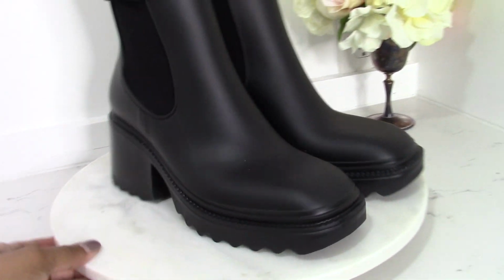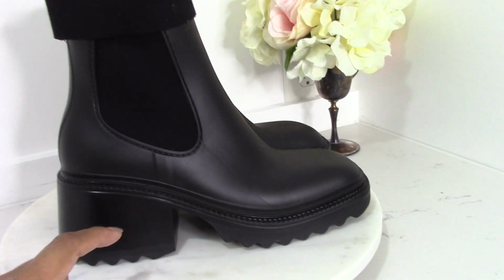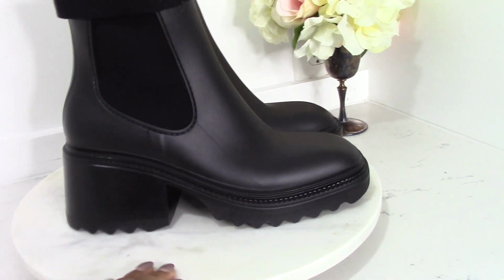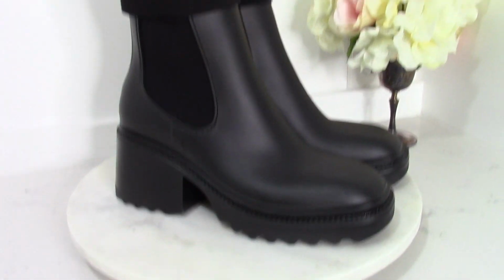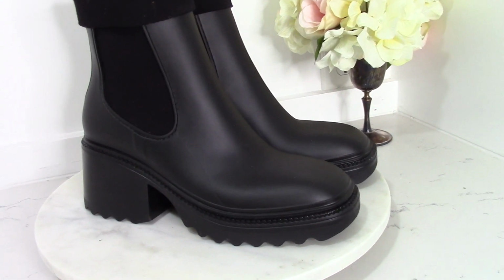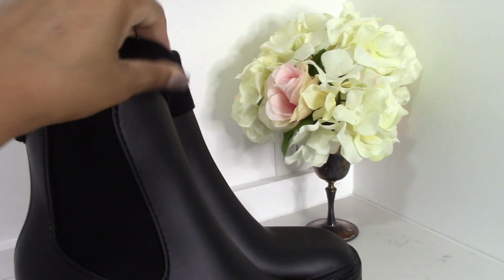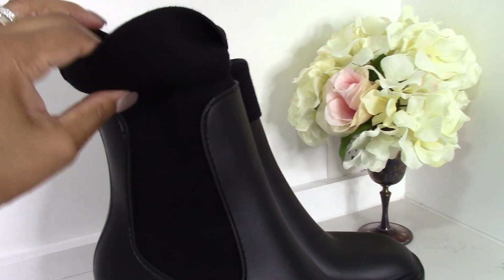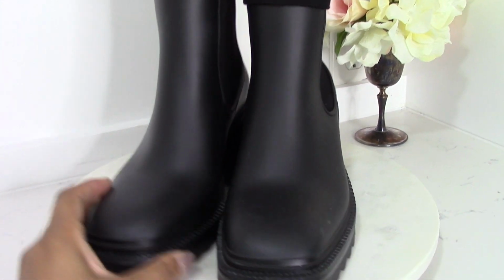And here's a black version. This is not the same as the French Connection ones, but they're very similar. And again, I wanted a black rain boot as well, so then I could have both a neutral tan or beige and a black. What I like about these is that it has the fold over sock. This is really a nice touch. And these are also rubber rain boots.